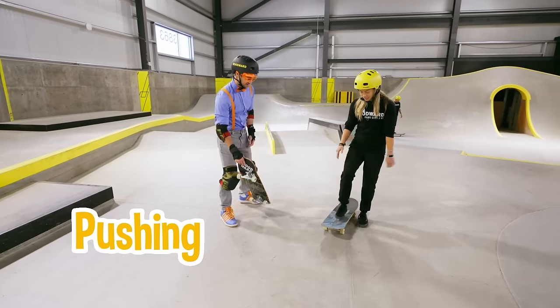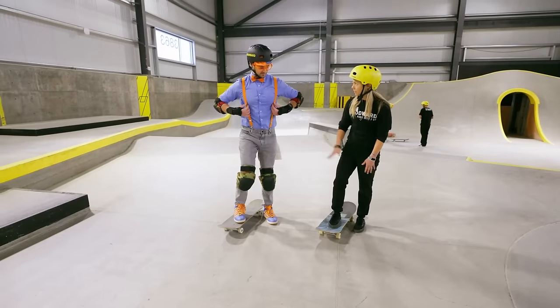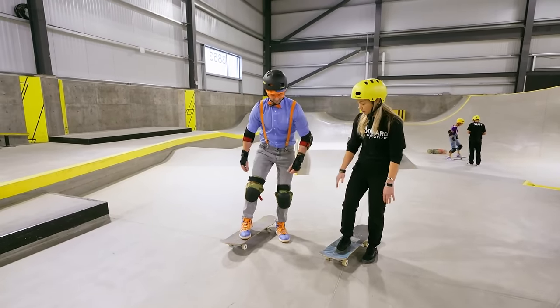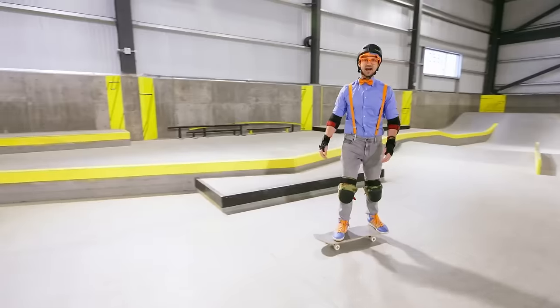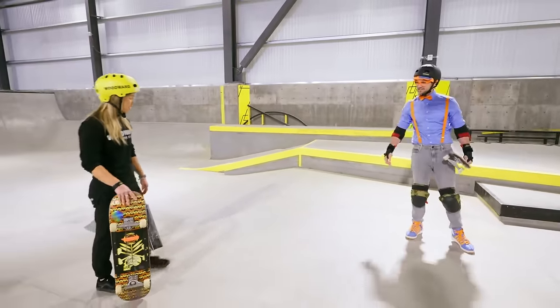So we always have our front foot on first. Do you know which foot you like in the front? Yep. It's definitely my right foot. Perfect. So we're going to do a nice, easy push off and get that back foot on. You can go ahead and cruise. Whoa. All right. Here we go. Yeah, Blippi. Pretty comfortable. That looks awesome. You look comfortable.